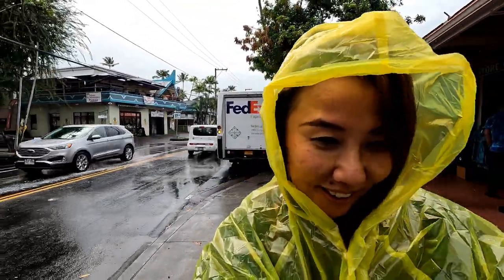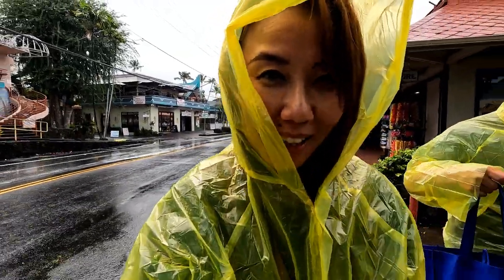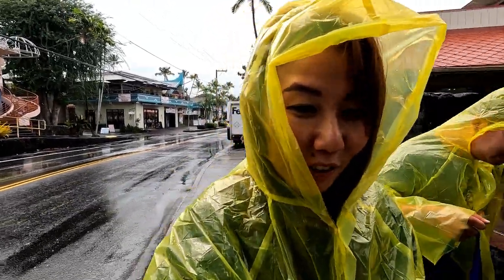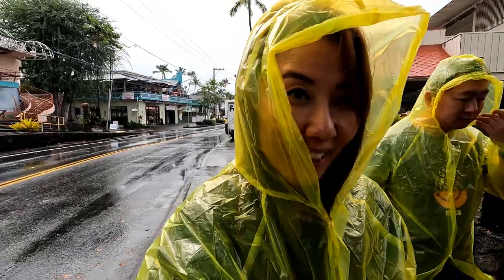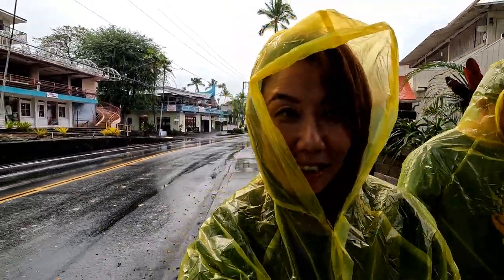We stopped by ABC for the rain poncho. Luckily, they have those cheap plastic garbage bag ponchos. They sell for $2.49. I mean, it's not that bad, and it is raining. I don't want to get my hair wet, so let's keep on walking.